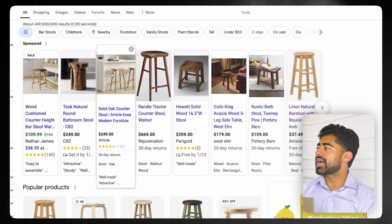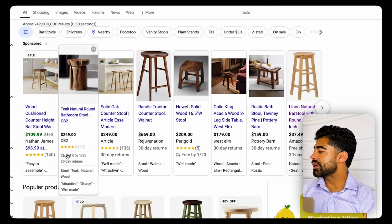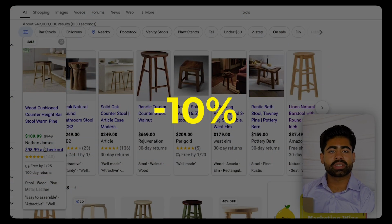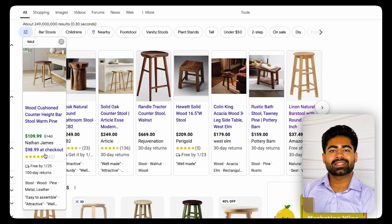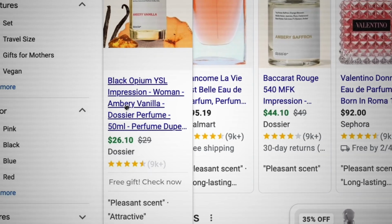And when I say offers, most e-commerce brands think that they need to offer 50% off or 10% off or $5 coupon codes or just have reviews. All these things are good, they help, but they're very generic and just very commonly used. Again, the main goal is to stand out from your competitors. The best way to stand out from your competitors is to have unique offers. Things such as offering a free gift with every order.